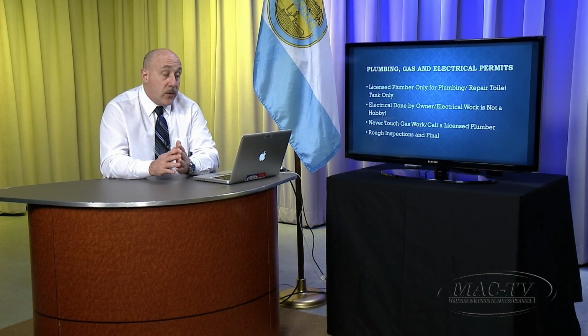The only thing you can do, to my knowledge, under the plumbing code, is repair a toilet tank only. That's the only thing I think that's allowed for a homeowner to perform plumbing in their home. Of course, nobody really thinks about it. Putting in a faucet's not a big deal, but these things are really not allowed without a plumbing permit and without a licensed plumber.